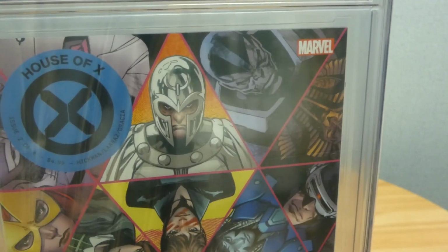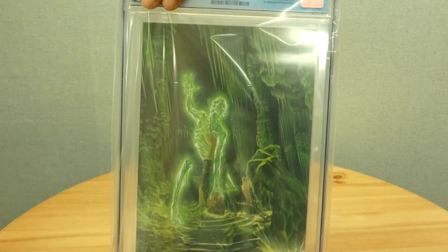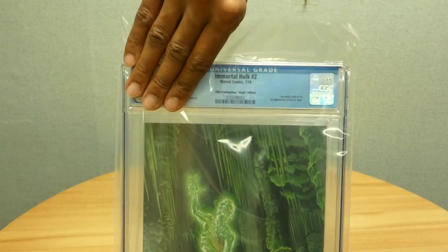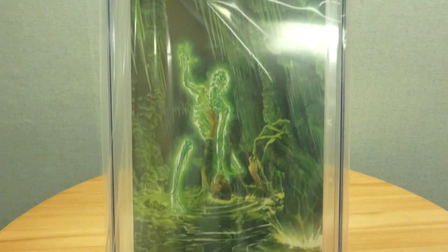Beautiful cover. All right. Yeah, so I guess CGC did not grade them in order, obviously. Or perhaps they graded them in order, but they definitely did not package them in order. So this is my favorite cover of all time. I love this cover. I absolutely love this cover. There's so much here, so much to like about it, so much to enjoy about this cover.